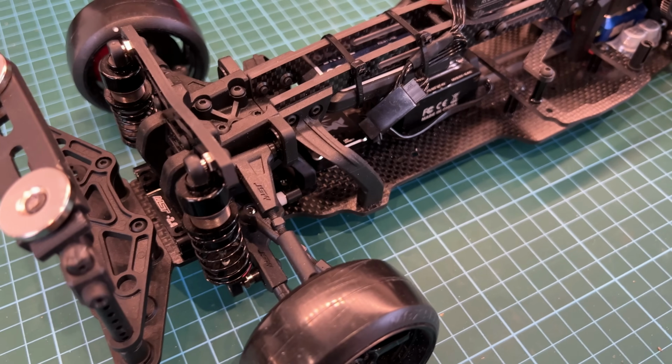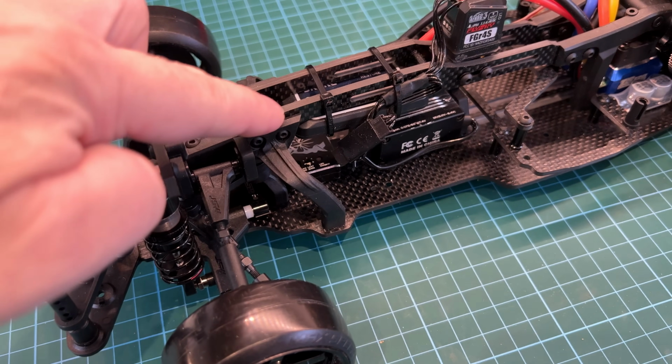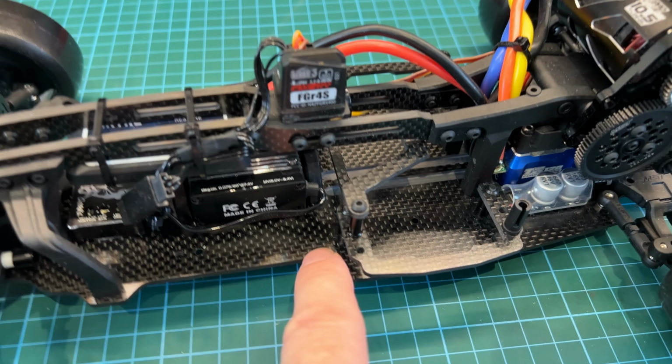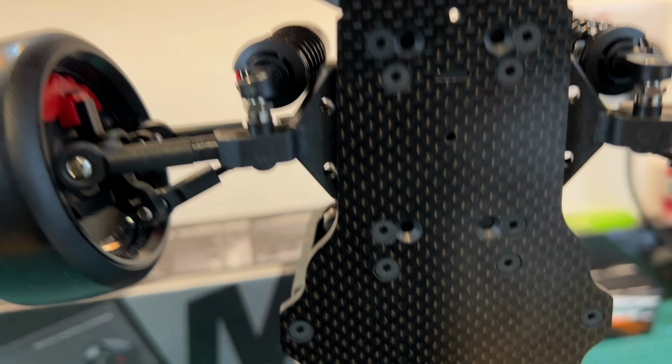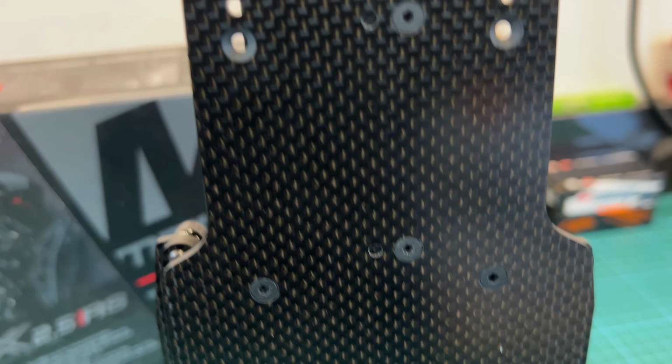MST do 3 different versions of this. They do the 2.0, which is an entry-level version. They do the 2.5, which has just come out. And then they do the 3.0. Now the main differences between the 2.0 and the 2.5 comes with carbon top plate, carbon chassis, nice carbon battery tray. Just look at that glorious carbon fibre.